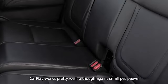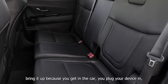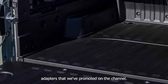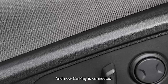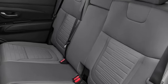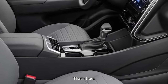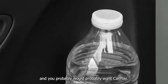CarPlay works pretty well, although, again, small pet peeve: it doesn't, by default, bring it up. You get in the car, you plug your device in, or you use one of the wireless CarPlay adapters that we've promoted on the channel. And then it says reading USB and now CarPlay is connected. But I still have to go over here and click it. Why doesn't it just come up? Yeah, that's true. Because you would think if you're plugging in CarPlay, you would probably want CarPlay.